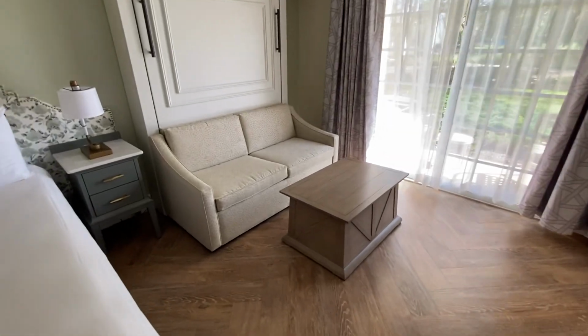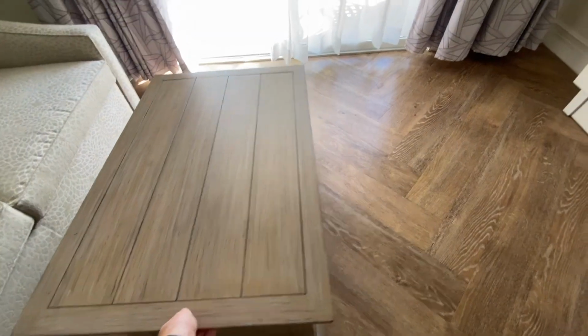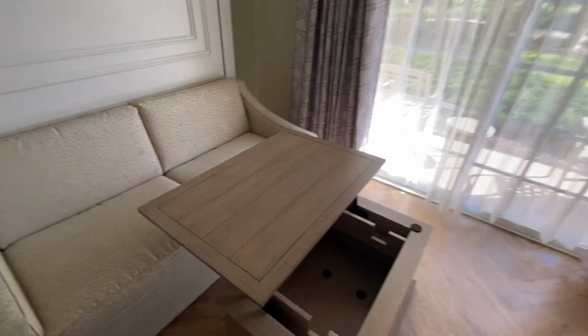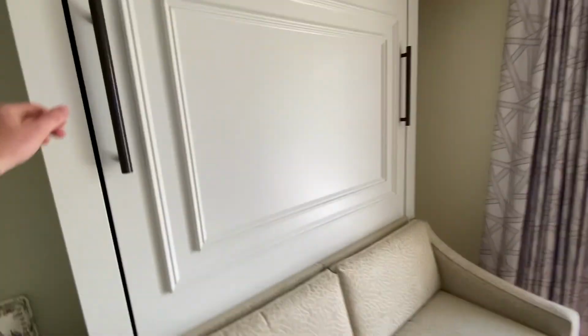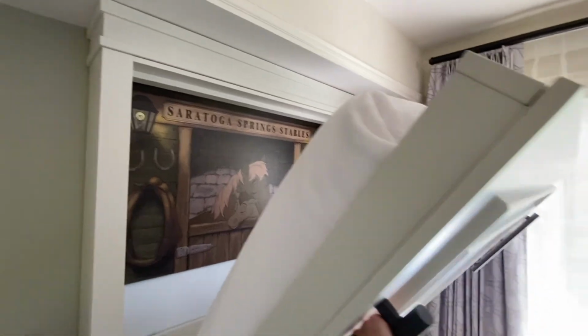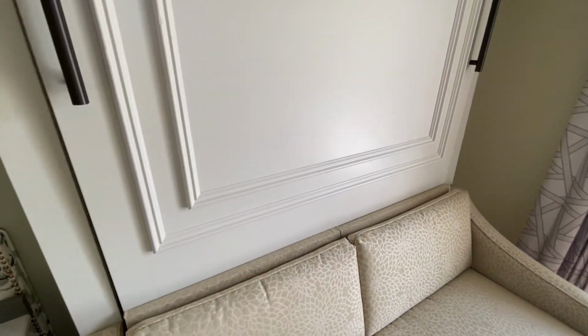You do get over here. You have a couch with this thing. This folds out if you let it, and see how difficult it is. When you fold it out, it does become like a little table, and you can store stuff in it as well, which is really nice. If you wanted an extra queen bed, this is a full-out queen bed. I'm not going to pull it all the way down right now, but this is a full queen bed, and it is a normal mattress, so that's a really comfortable place to stay, and I think this is really pretty.